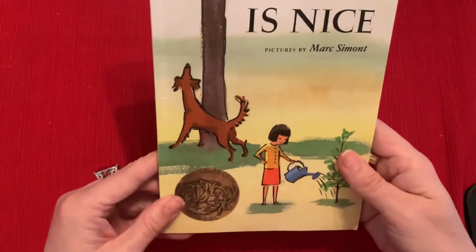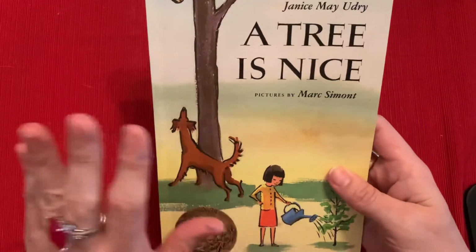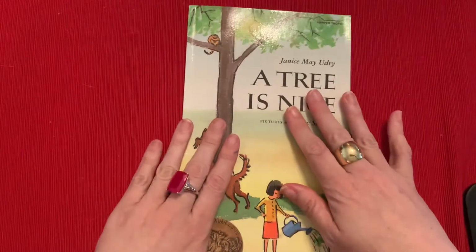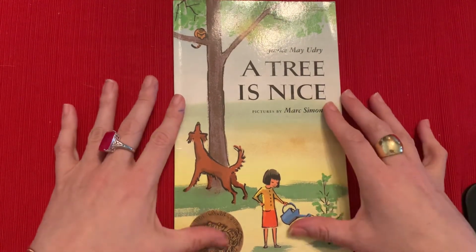This is a great little book. I love it. It's actually a nice long skinny book, very light. So highly recommended. I love books about nature and that teach children about how to respect and care for nature. And so this is one of my favorites.